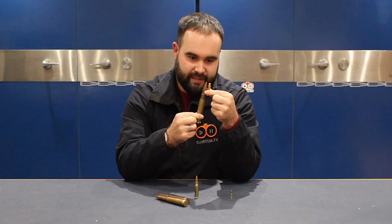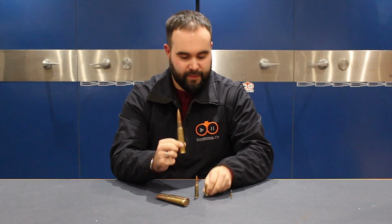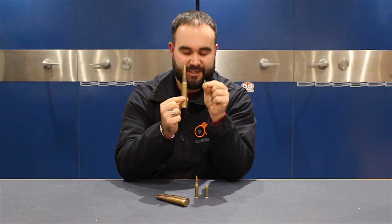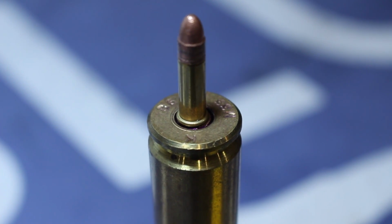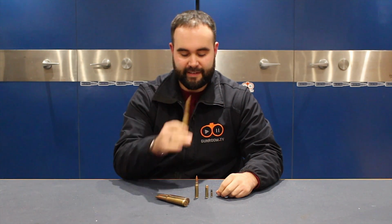I mean, the whole round there is smaller than just the bullet of the 50 cal, and ridiculously that's a .22 rimfire against a 50 cal. I mean, yeah, it's smaller than even the primer of the 50 cal. The 50 cal just dwarfs pretty much everything around it, and it was a bucket list gun.